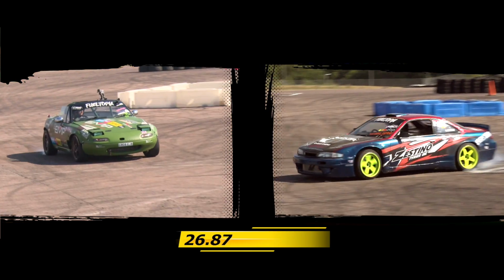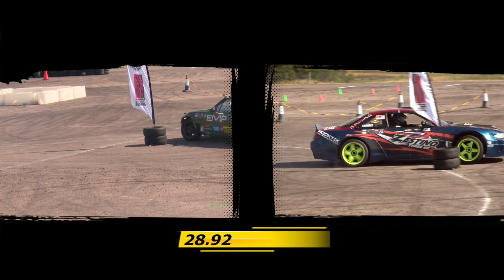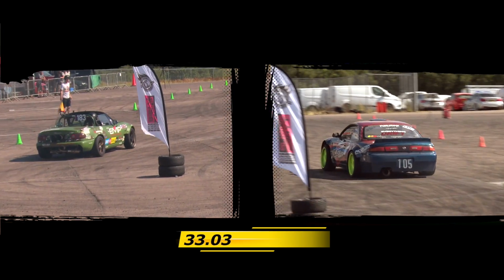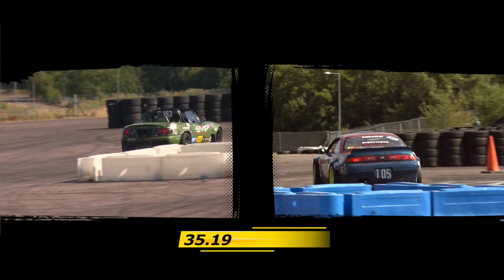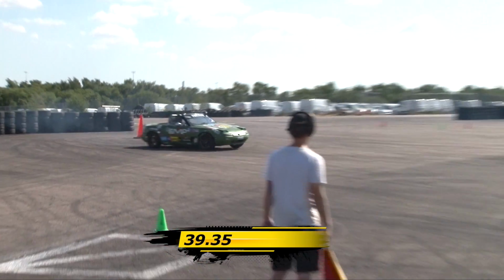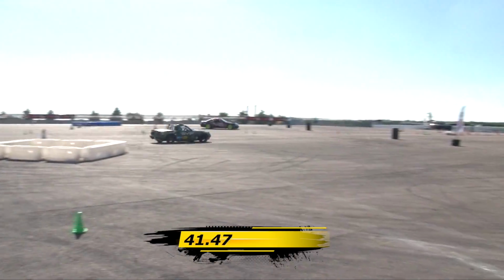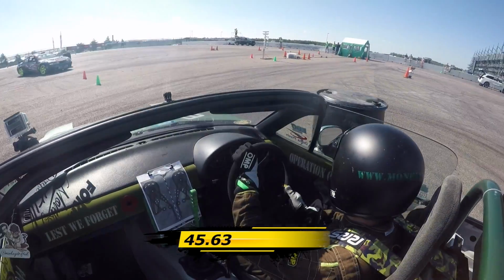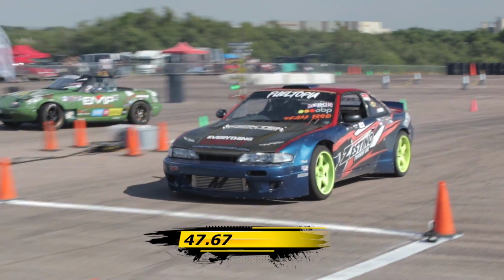Adam's certainly taking it away in first entry into the figure of 8 section, and so tight into that first tyre there, way out for the second. But looks like Phil's caught him up here. It's pretty neck and neck into that cone now. Around the barrel for the finish. Come on. And a clean stop in the box.